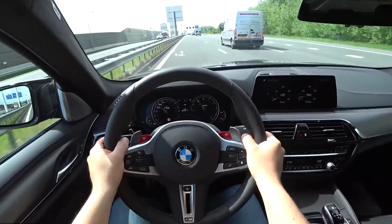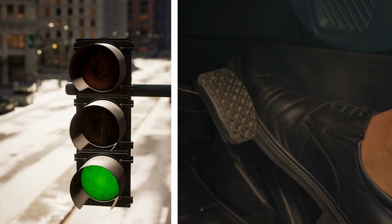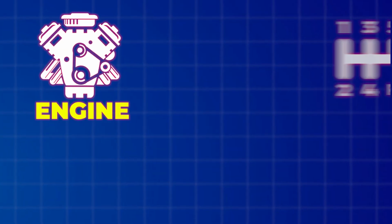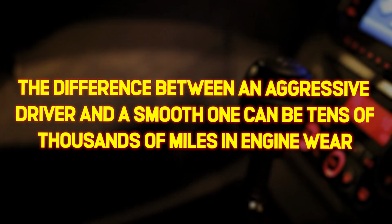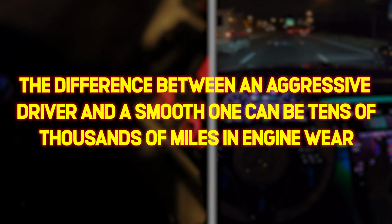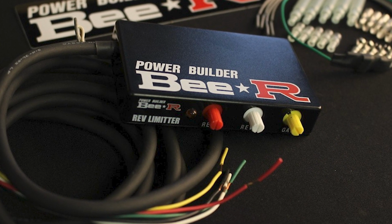Your driving habits matter more than you think. Flooring it from every stoplight or constantly revving to redline is a fast way to wear things out. The engine, gearbox, brakes, they all last longer when treated with respect. Interesting tip, the difference between an aggressive driver and a smooth one can be tens of thousands of miles in engine wear. Police fleets use rev limiters and restrict idling to improve longevity.